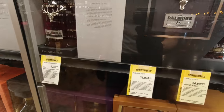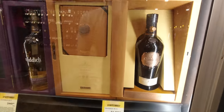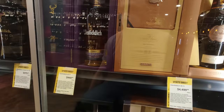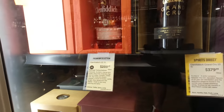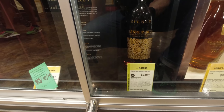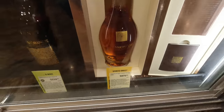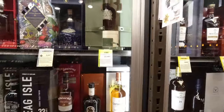I don't think I would ever buy a $200 to $300 Dalmore. Maybe. Or a $5,000 Glenfiddich. Certainly spend a lot on the boxes, don't they, when they get to these expensive levels. I did have a little sip of the Signet at a duty-free one time. Super coffee, and I'm not a coffee drinker, so not for me.